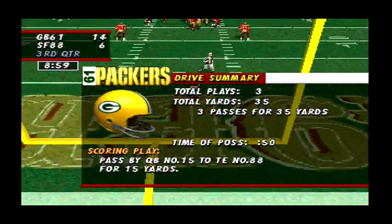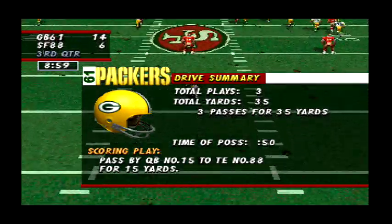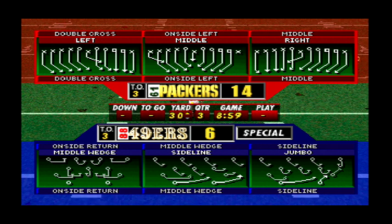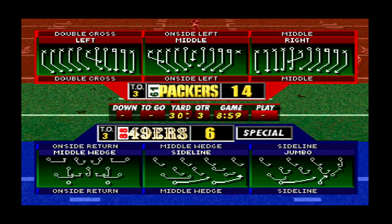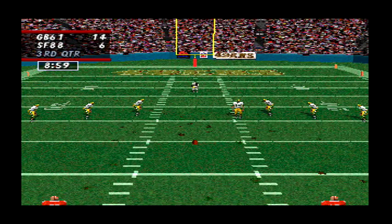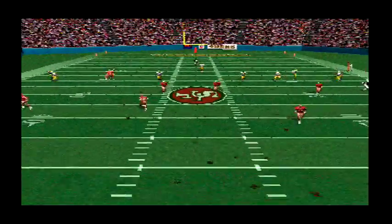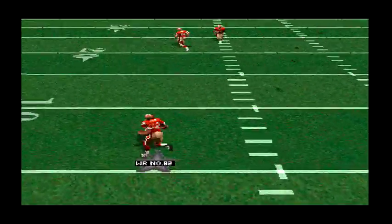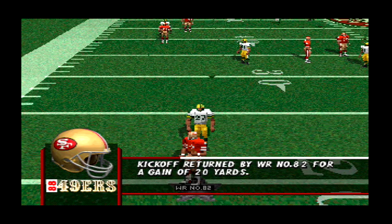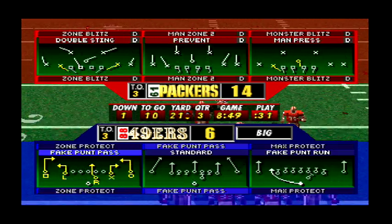Let's take a look at that drive. Number 3, back to kick it off. That makes it first and 10 on their own 21.